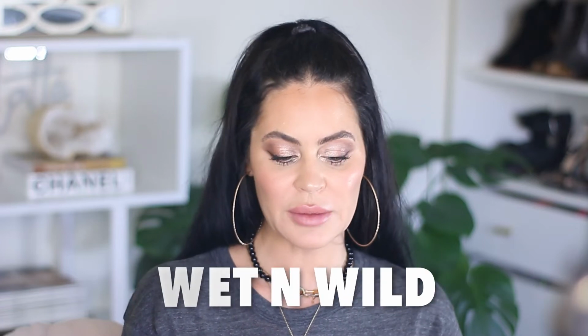Next up, we have Wet n Wild. Okay, this one was another tough one because I do have a lot of products that I use on a regular basis from Wet n Wild. It did come down to 2 products, and those products were the Mega Last lipsticks, and I have the High Shine ones and the matte ones.